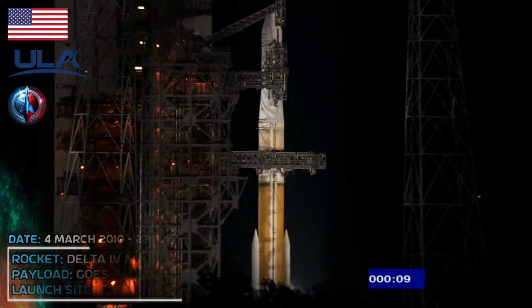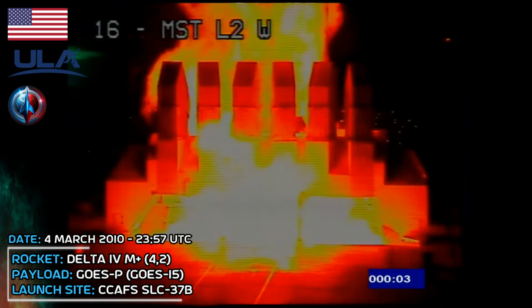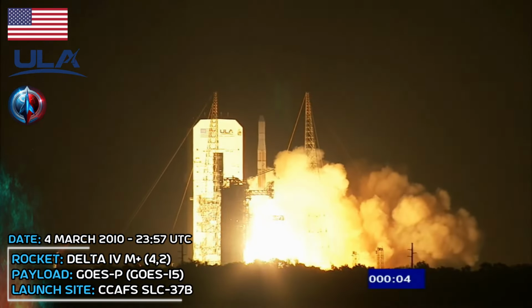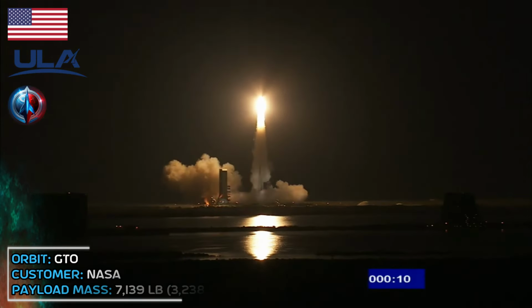T-minus 10, 9, 8, go for main engine start. 7, 6, 5, 4, 3, 2, 1, 0, and liftoff of the Delta IV rocket with GOES-P, completing a new weather satellite constellation, growing reliability for the weather forecaster.